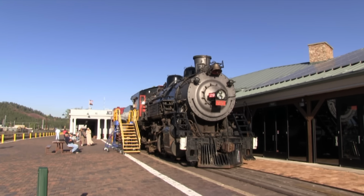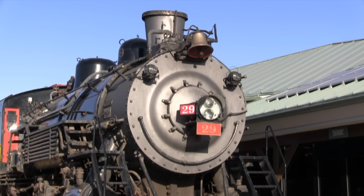This is Grand Canyon Railway 280 Consolidation Type Locomotive number 29. Number 29 was once part of the Grand Canyon Railway's steam program. When the railway ended regular steam operations in 2008, 29 was put in front of the Williams Depot, awaiting an uncertain future. The railway's other steam locomotive, number 4960, continues to pull a few trips each year on special occasions.